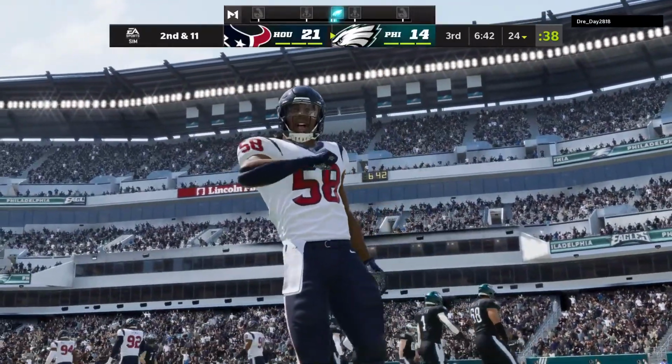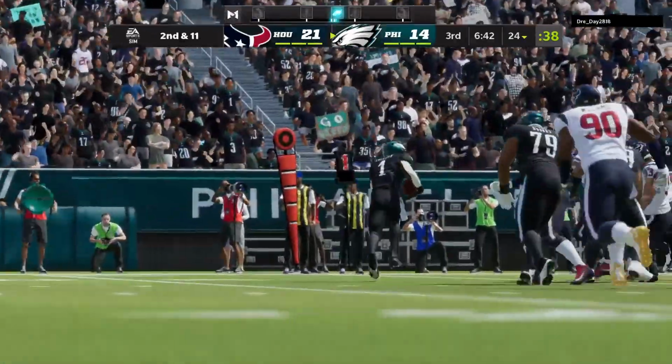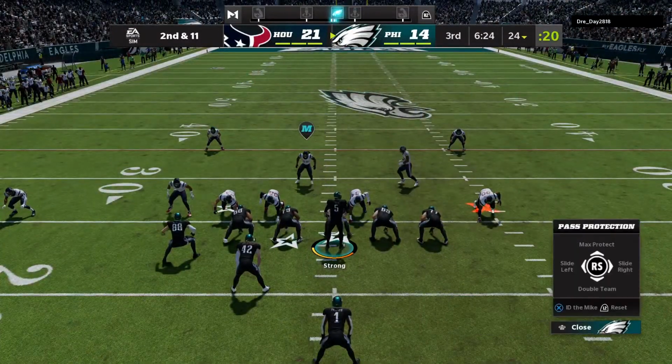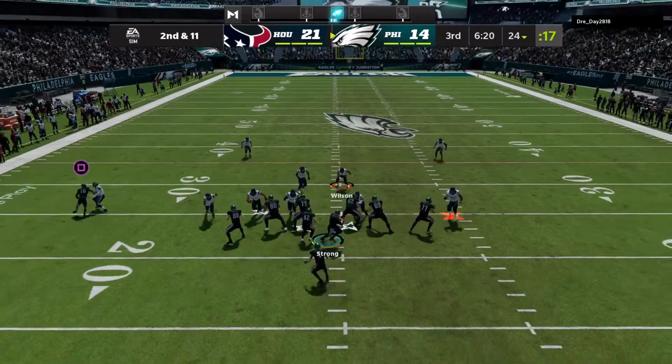Officially, it's a 1-yard loss. That's going to bring up 2nd and 11. The defense was ready for the run-pass option, diagnosed it perfectly. Not only did they stack him up at the point of attack, but he was met by a host of light-colored jerseys. 2nd and 11.